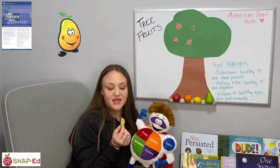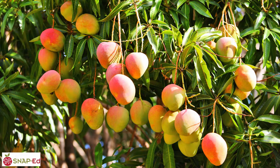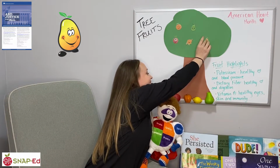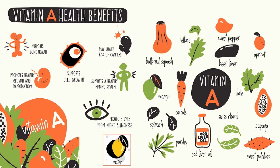So this is a very, very sweet fruit. Does anybody know what he is? A mango. I heard it. Great job. And just like our grapefruit, we know that vitamin A is in our mangoes and helps with our healthy eyes, skin, and immunity.